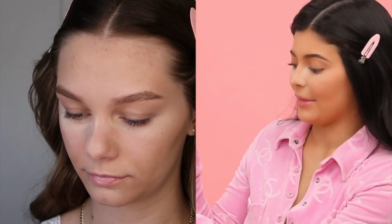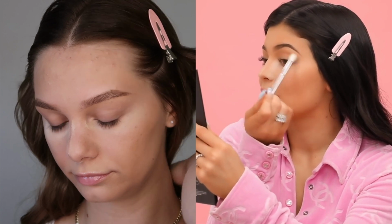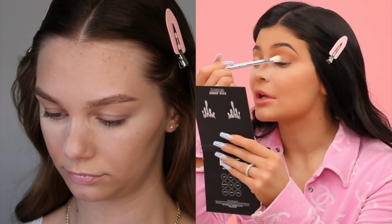I'm gonna go right into my eyes. So for an everyday easy look, I always go for my bronze palette. I'm gonna do a 2-second eye look because this is what I do when I'm rushing. So I'll mix Topaz and Tiger Eye. It's a cool tone brown and a warm tone brown, and I put this right in my crease. I'm gonna take Jasper, put it in the center of my lid, just on both sides, and then blend it out.